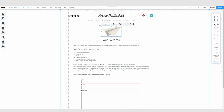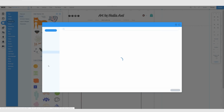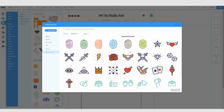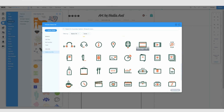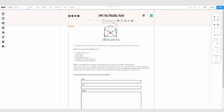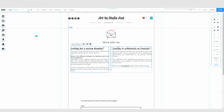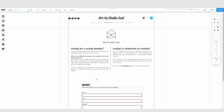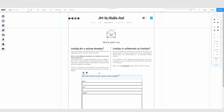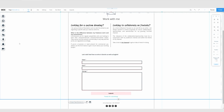A page that I really like to add on my website is the Work With Me page. I don't want a potential client or collaborator to need to go look for where they can get in touch with me, so I just put it right there in the menu with all the other stuff. My Work With Me page mainly consists of two things: the text with headlines and a contact form. There are mainly two sides of what I do. I do YouTube and I do art. So these paragraphs are here to emphasize those two for potential clients.